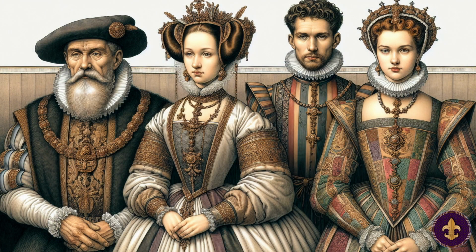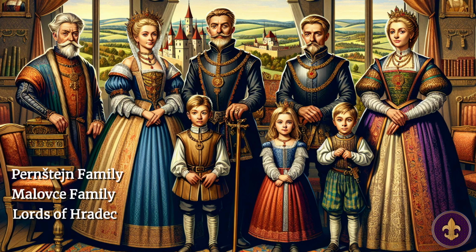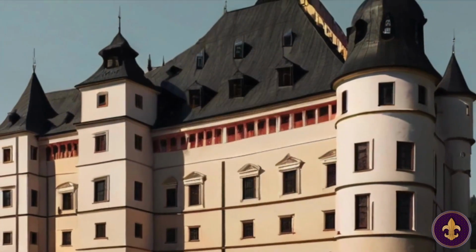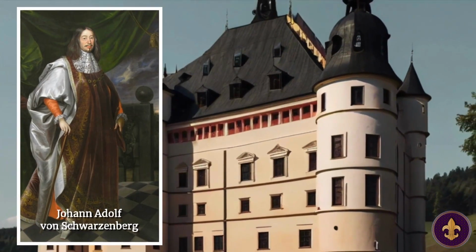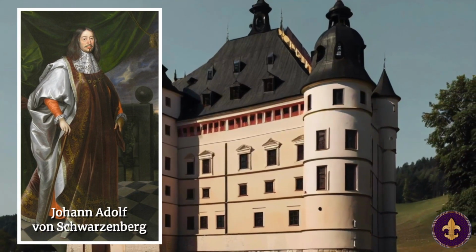Ownership too was a bit erratic, as it passed through the possession of many powerful noble families, with the most notable being the Pernstein family, the Malofs family, the Lords of Hradec, and eventually, the House of Schwarzenberg in the 17th century. In 1661, after the Schwarzenberg family had gained possession of the estate, Johann Adolf von Schwarzenberg reconstructed the castle into a splendid Renaissance chateau.